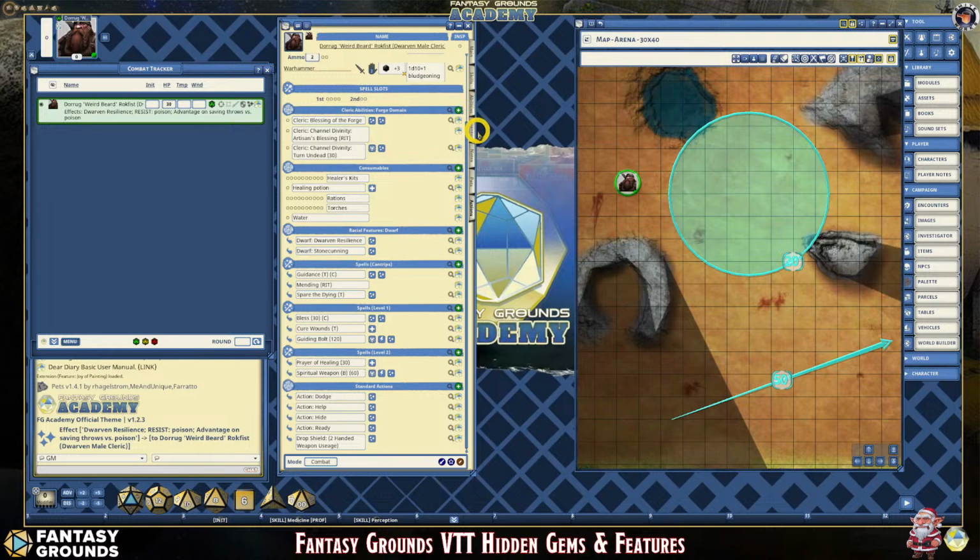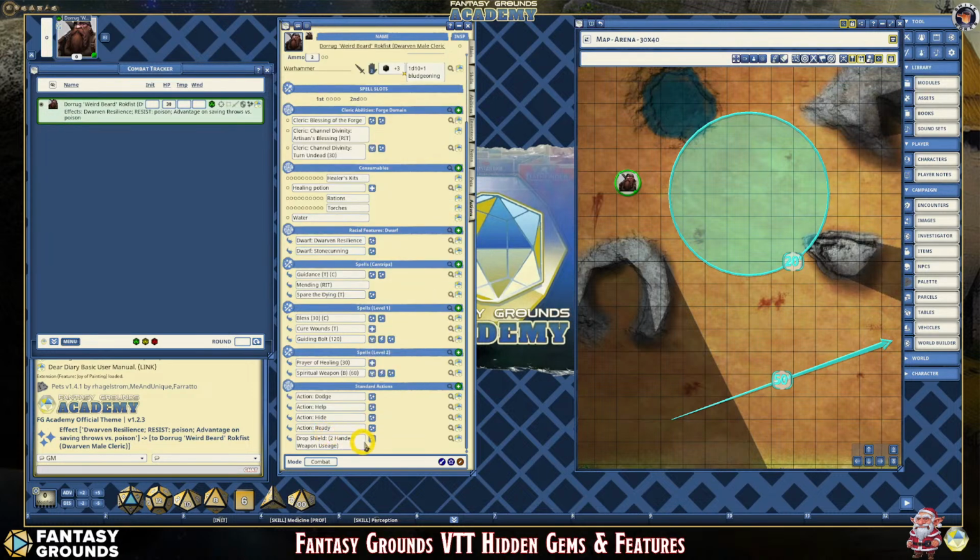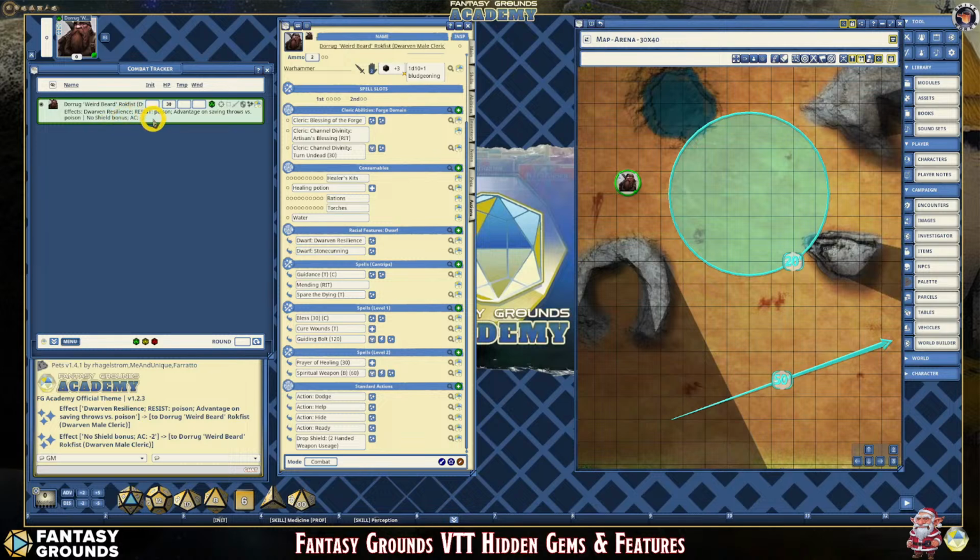So if you come back to your inventory, the shield is equipped right now. You're supposed to come over here and unequip it, and then re-equip it if you're going to go back to single-handed use. But what I did is just make an effect that cancels out the bonus. I just click on this, and all it does is do -2 on armor class. That's more of a convenience thing for me, or for a player.